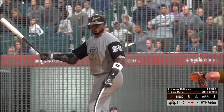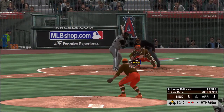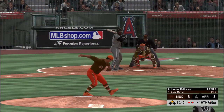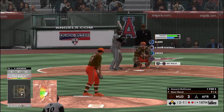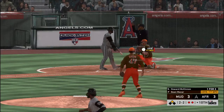Into the box, Howard McKinnon. 1-0 the count. Way inside with that one, a pretty easy take there. Boy, this guy comes out of the pen. He loves coming in spots like this, tight situations. This is exactly the type of game that he loves to come into.